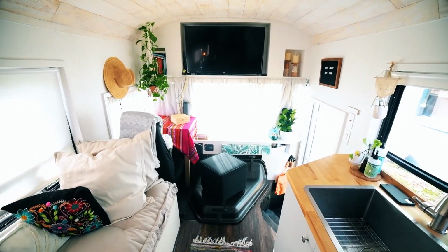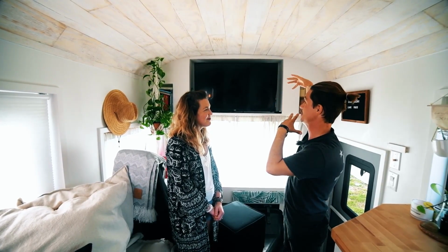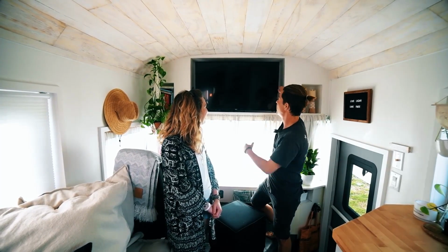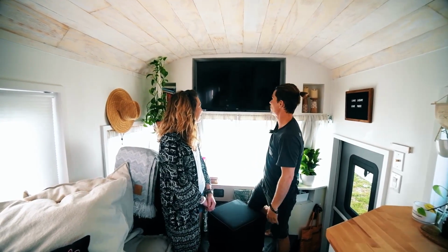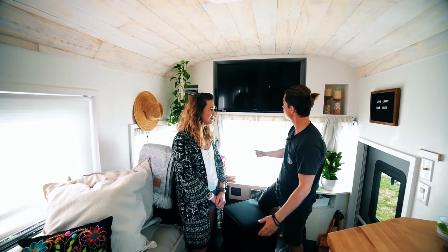So this I don't necessarily think was planned in the build to begin with, but this is one of my favorite parts because obviously it's a massive TV. It looks massive in here, but we actually had this cut out so it would fit. I think it's like a 46-inch TV. This is a 43. So it's been really cool to sit in here and watch movies, Netflix. We do that a lot.